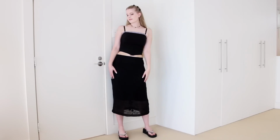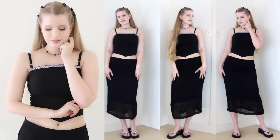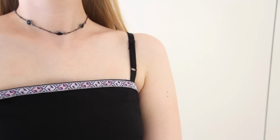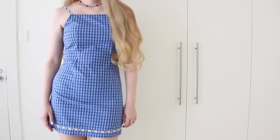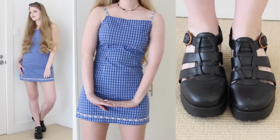Accessories were sometimes kept quite simple in the 90s, so I'm just wearing my black beaded necklace again and some mini hair clips. Time to finish off the lookbook with something fresh and youthful.